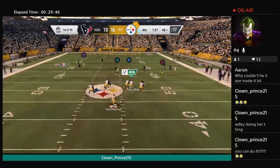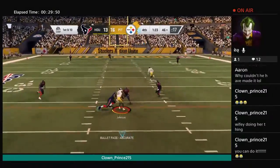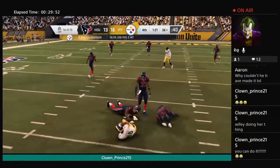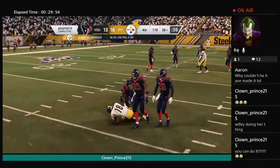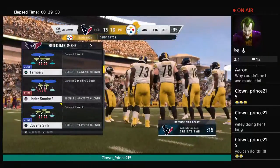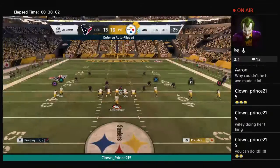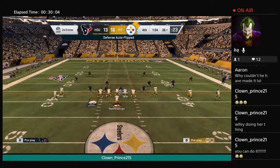Roethlisberger going to throw. He finds his man Johnson. 10 yards on the pickup there, and it'll be second down. These guys are running offense like you drive. The pedal is down, stomped down. How about that? Back-to-back completions. They are rolling. So much for being conservative and running that football.